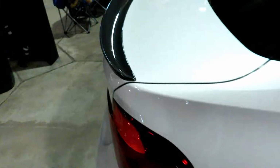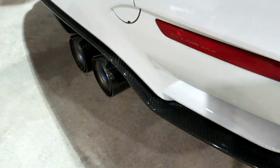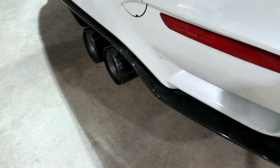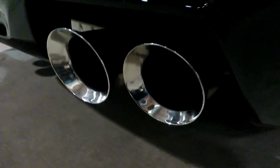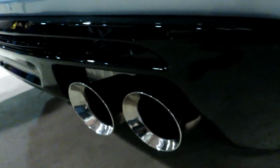Oh, did I also forget to mention, you guys, on M3 Indigo's car, it has carbon fiber there. He has carbon fiber down here as well, and on his exhaust pipes, I mean exhaust tips. That looks so amazing. Oh my goodness. Look at this man's tips. My God. Well, I know what I gotta do. I gotta start learning to polish mine.